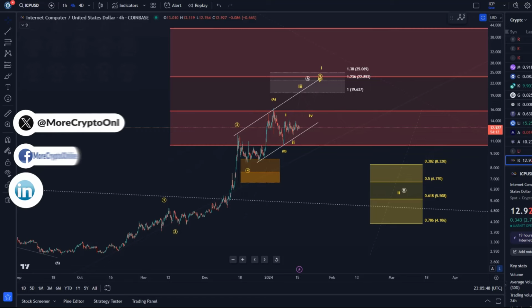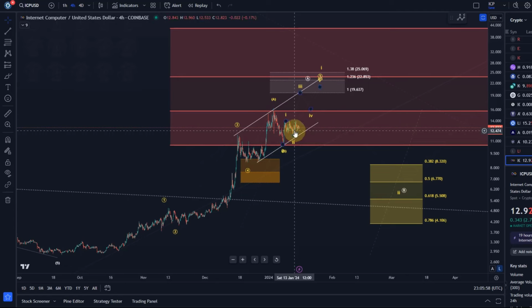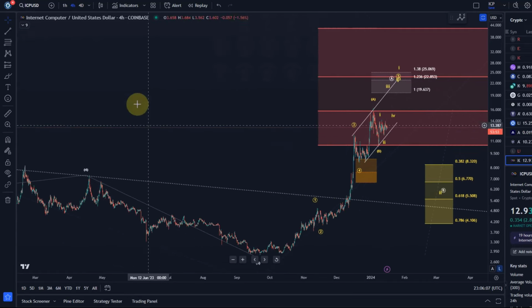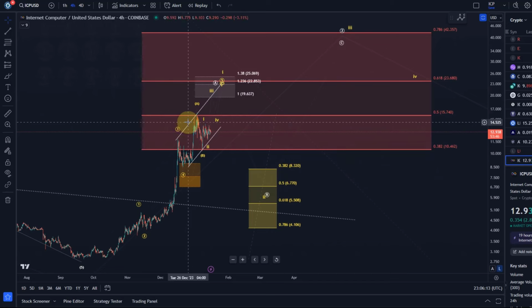ICP continues to move in this trend channel and hasn't really been affected by Bitcoin's recent move to the downside. On Friday we had this sell-off and ICP isn't really affected. So it's still moving sideways basically in this trend channel. Nice phase change on the ICP chart. ICP has come from this long-term downtrend, and temporarily, at least, it's strong. Maybe it's gonna stay strong, we'll see.